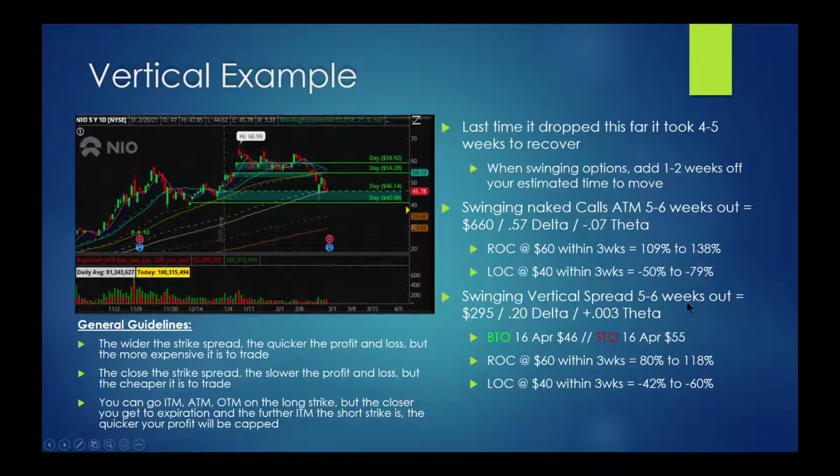So if we swing a vertical spread on this and do the same thing, we go at the money and then we sell. We buy to open the 16 April 46 and we sell to open the 16 April 55. So we buy the better strike and we sell the worse strike. That's almost a $10 spread, so that's a pretty aggressive spread. Your net delta on that is 20. So you're less than 50%, but your cost to trade this is also less than 50%. And your theta is very, very minorly positive, so you're actually eliminating theta with that.